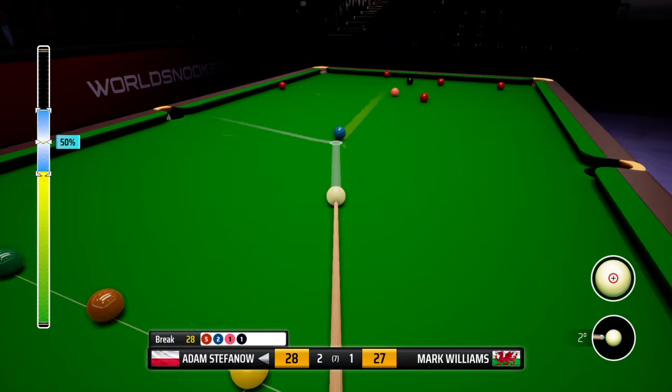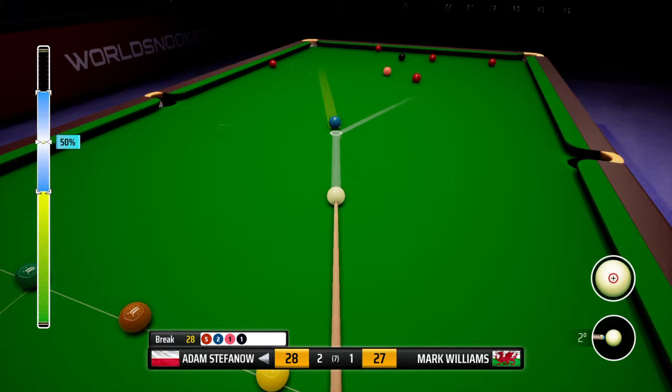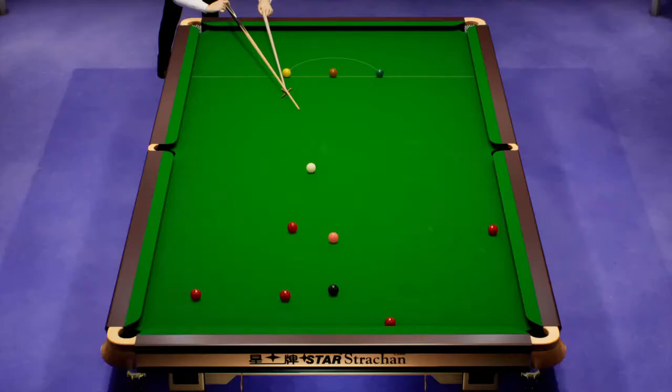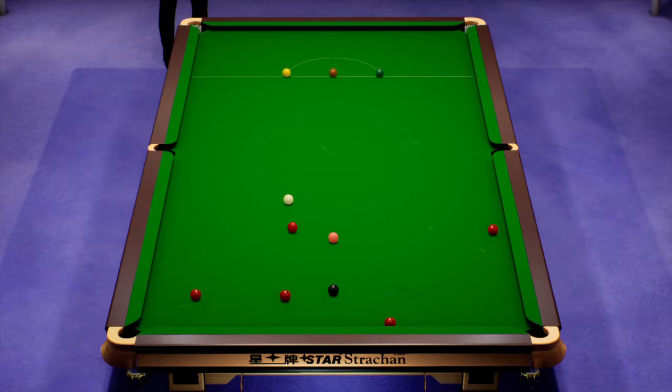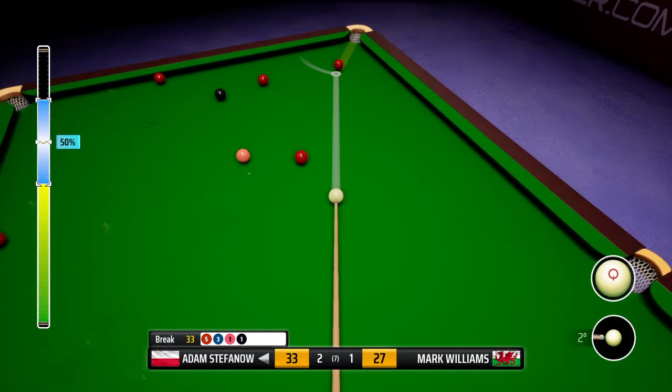What can he do here? We've lost position on the black there. But that was the most problematic red on the table as it is now, so I'm quite happy that we managed to get rid of that red, to be honest. Well, he's looking at potting this into the right corner pocket. No issues there. Really impressive cueing. 33. I'm building a nice break here. It's not a big lead, but it's a start, right?